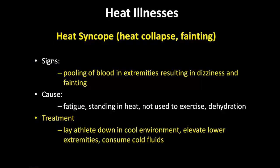A mild form of heat stress is heat syncope. This occurs when blood pools in the extremities, resulting in dizziness and fainting. Treatment is to lay the athlete down in a cool environment, elevate the lower extremities, and have them consume cold fluids.